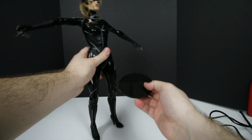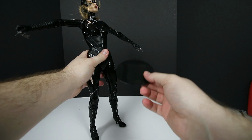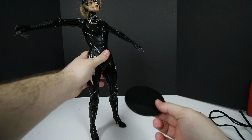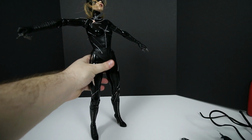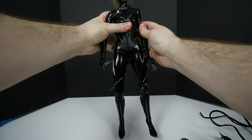During the course of this review, the figure fell probably about 4 or 5 times with this thing. So if you want to get something more secure, I highly recommend you get like a doll stand or something like that, because I don't think this thing's gonna cut it, to be honest with you. So okay, that's pretty much all the articulation.